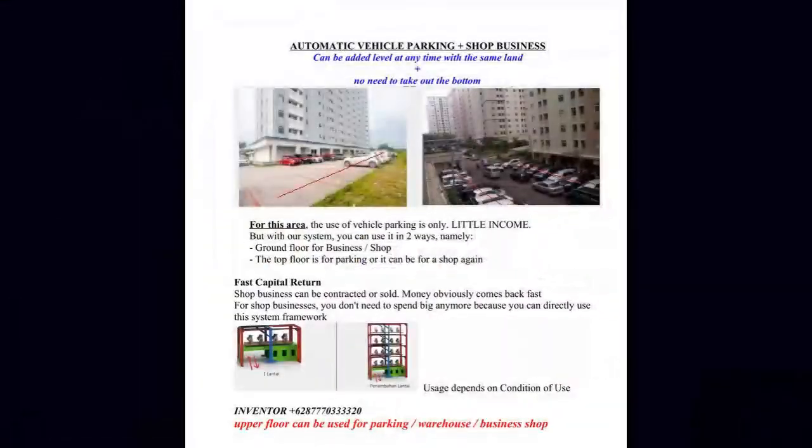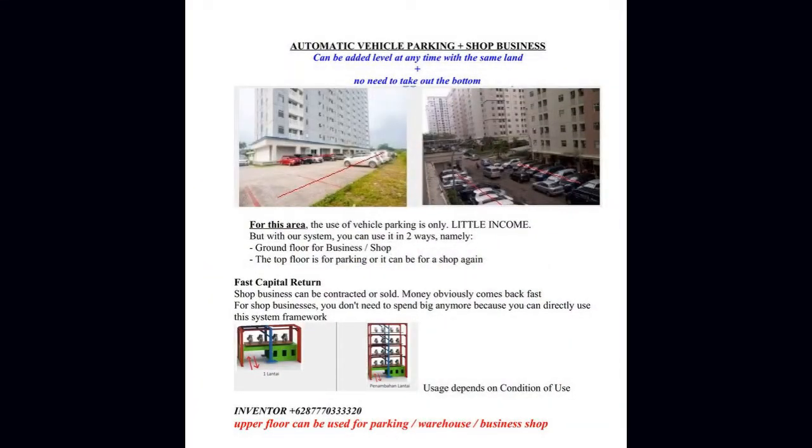For this area, the use of vehicle parking is only low income, but by using our system, you can get two direct uses, namely the ground floor for selling businesses or shops and the top for parking. Quick return of capital. Shop business can be contracted or sold. For shop businesses, you don't need to spend more money because you can directly use this system framework.